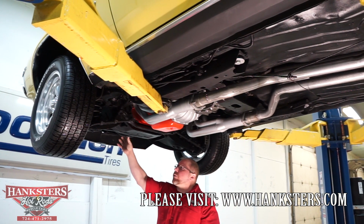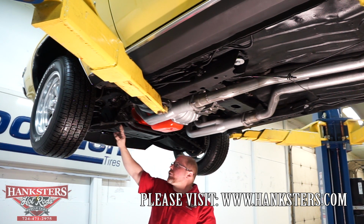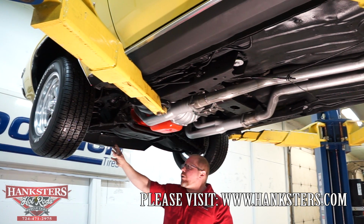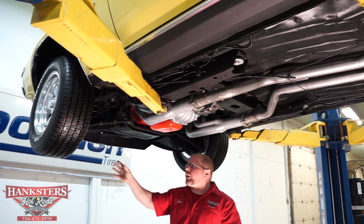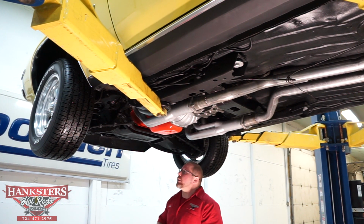You've got your factory cross member, your factory stock stamped steel components as far as your suspension goes, your upper A-arms, your lower control arms, those are all stock components. Ball joints on each of those are in very good shape. All the little rubber dust boots are intact on this car.